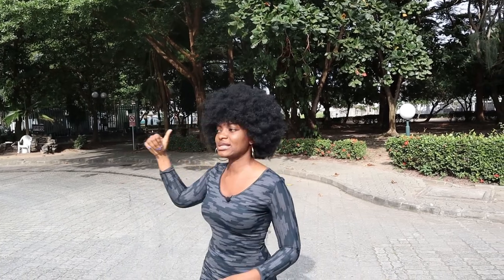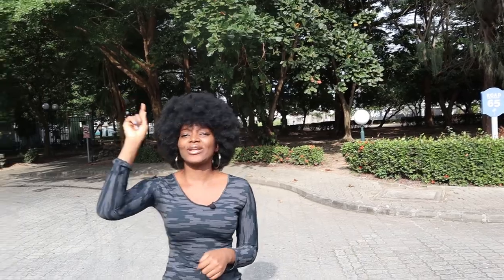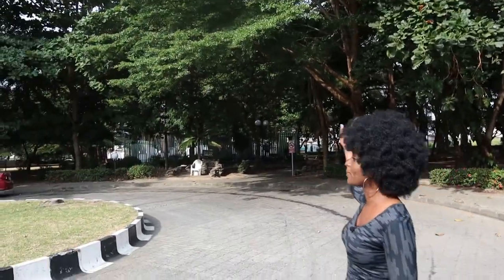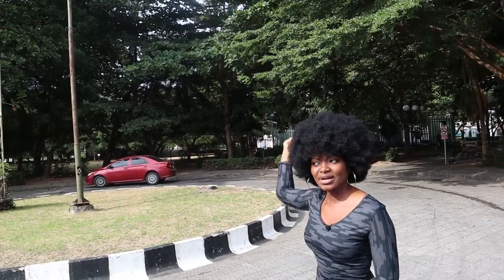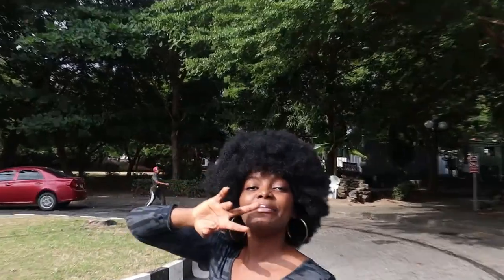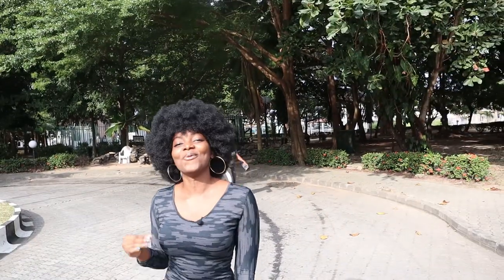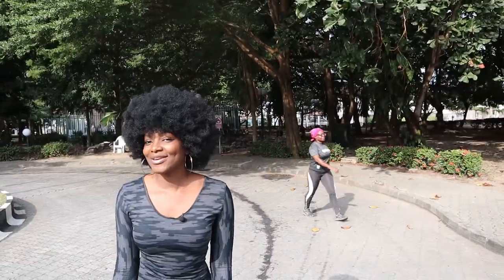Actually, we have two parks here in the estate. This is the one at the end of the road, the end of the estate, and there's one in front. So this is what the one at the back looks like. Look at the scenery. Basically, people come out here to chill, to clear their heads. A very good thing about our estate is that it is very safe, so you can actually take a walk. You get what I'm trying to say? Like, you can burn fat.